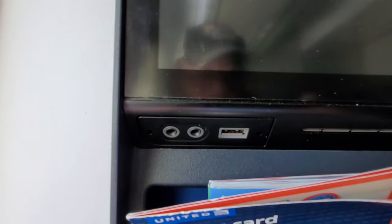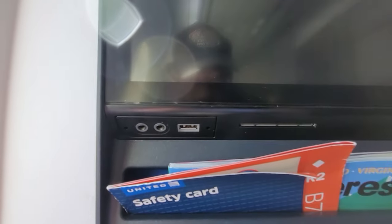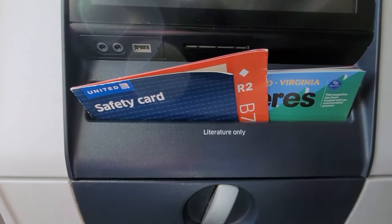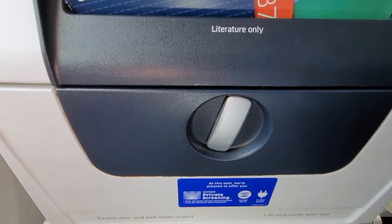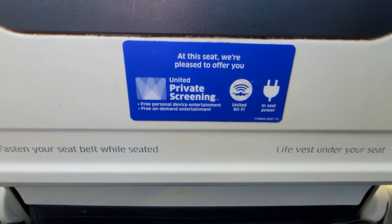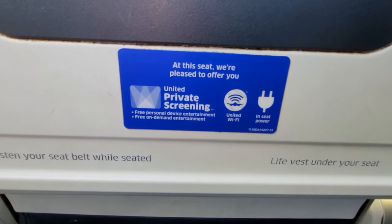The in-flight entertainment screen is 9 inches, though it looks like there's a dual-prong headphone jack. A regular 3.5mm plug-in will work just fine too. There are the safety instructions in Hemisphere Magazine, as well as the tray, and Wi-Fi is available, as well as streaming content if you have the United app on your phone.